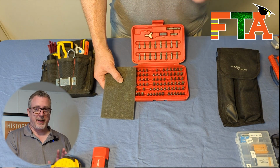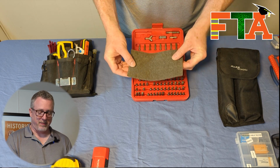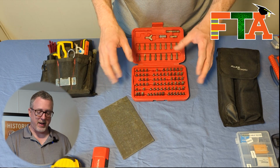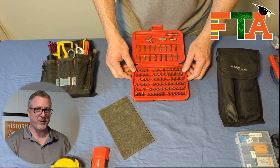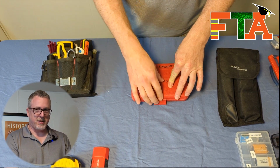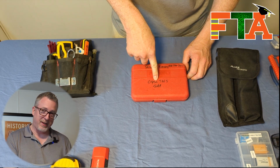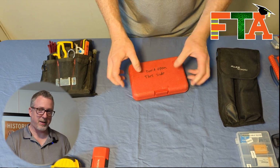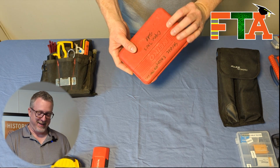All right, I fully recognize that I am a little OCD, but you don't want to lose this piece of foam. If you do, and you seal this up and you throw this in your van, and it gets bounced around, these little tips are going to float around in this case, and you're going to have to sort through 100 tips when you want to find something. If you keep this, then those tips will stay where they're supposed to be. And you'll also notice that I marked this, open this side. Don't open this side, because again, you flip that up and you open it up, 100 tips on the ground.